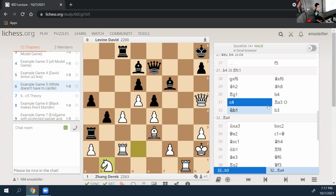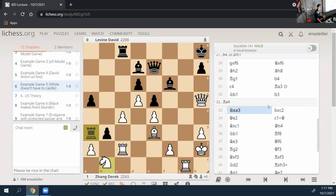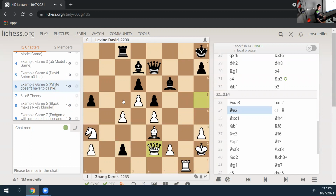So my opponent instead played d3, attacking my rook. And here I don't play knight c2 right away because then, so I play queen e2 to pick up the pawn.